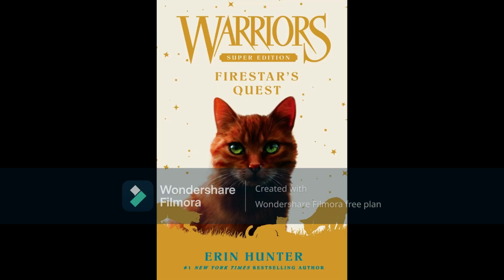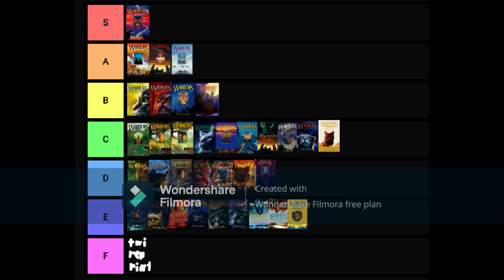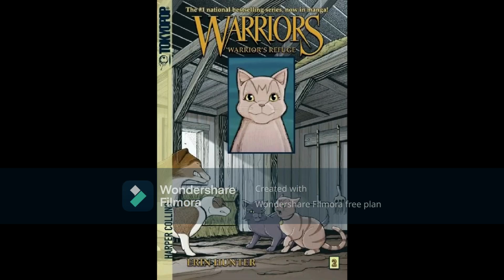Firestar's Quest! I don't have much to say about the reprinted Firestar's Quest inside cover. It's a very C tier cover, if you get what I mean. The cover is again dominated by the sky, but at least this time it's pretty instead of looking like the dark blue paint you use for an elementary school art project. C tier. Warrior's Refuge.